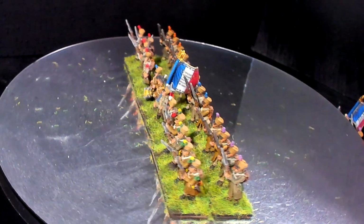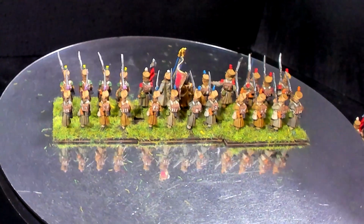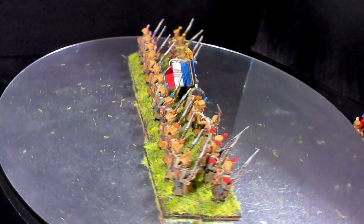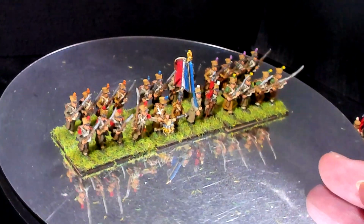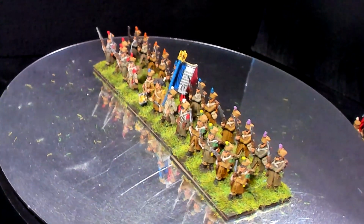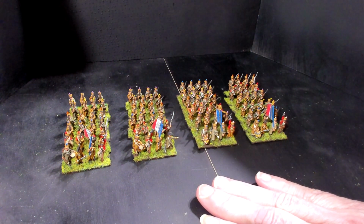Now I've decided to jump on and do some cavalry, mainly so that I could decide the basing and figure count and stuff like that. So let me go ahead and turn this off, remove this spinner turntable, and I just want to show you the 4 battalions all together. All right, so here are the 4 battalions in their glory.